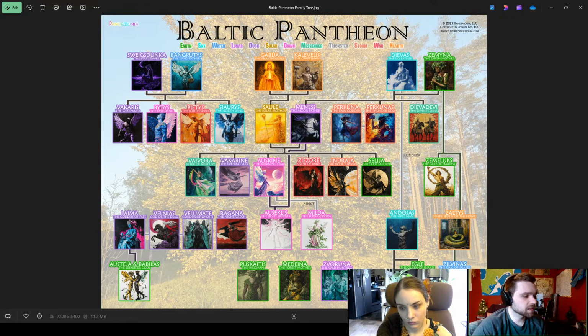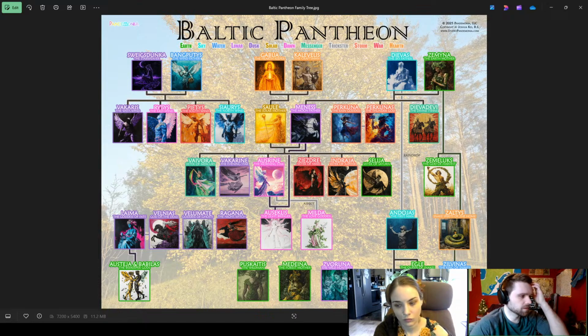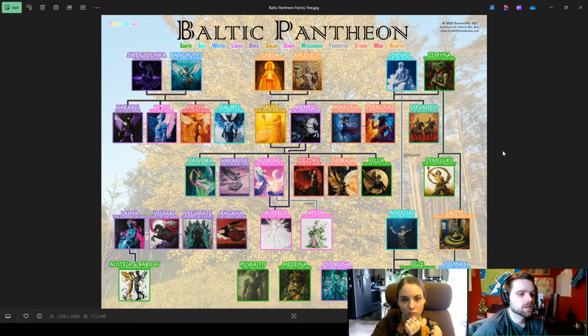We do this every Sunday, either me or both me and Calley, doing a research session or showing off some work, doing some casual work. Last Sunday we worked on our fantasy world building stuff. This week, we postponed the Baltic Pantheon from last week because there were a few things that still needed to be finished in the guidebook and with the chart itself.